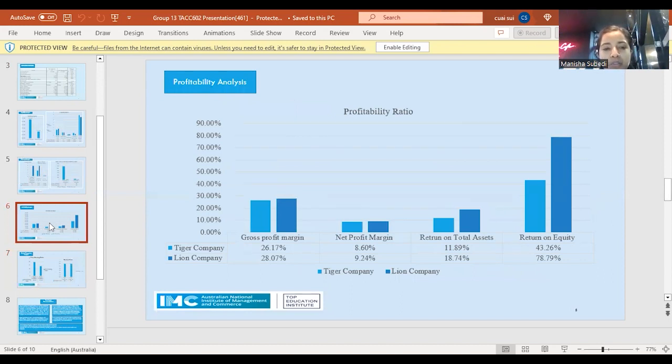Here, it is divided between the two companies, Tiger company and Lion company. In the profitability ratio, we can divide it into four categories: gross profit margin, net profit margin, return on total assets, and return on equity. For gross profit margin, the Tiger company holds 26.17 percent, and the Lion company holds 28.07 percent. The Lion company is greater than the Tiger company. For net profit margin, the Lion company carries 9.24 percent, and the Tiger company holds 8.60 percent. Here the Lion company is greater than the Tiger company.